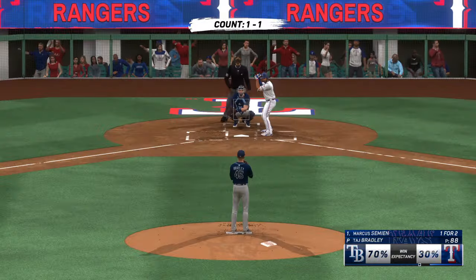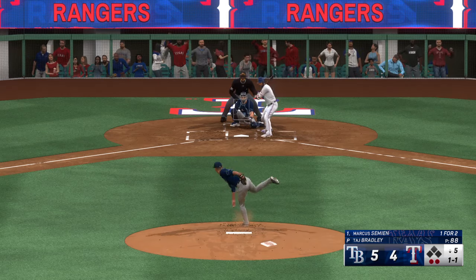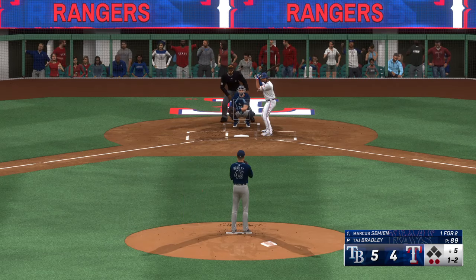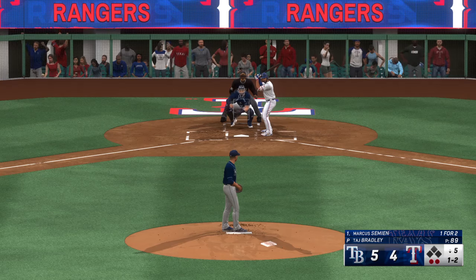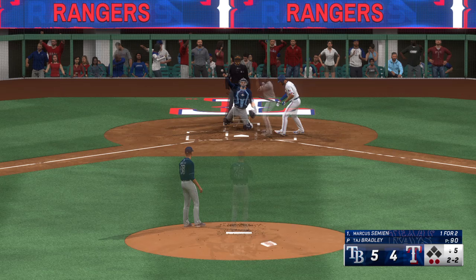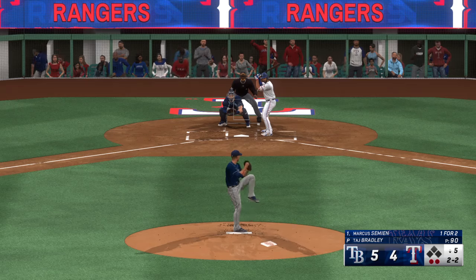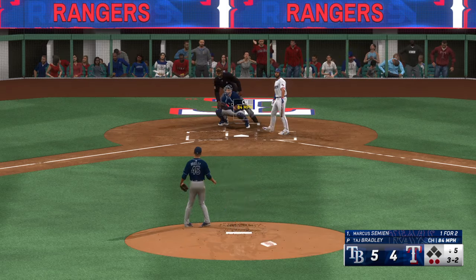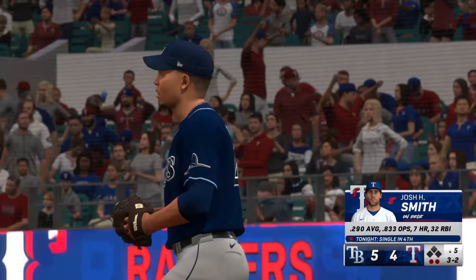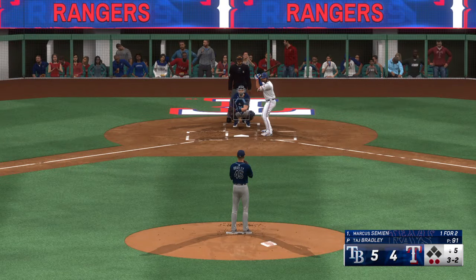Now it's Marcus Semien. The 1-1. And there's a foul ball. Missed with a changeup. And the count is even, 2-2. Just off the outside part of the plate. Well, I think he's trying to get a feel for where that one missed. I mean, it could have gone either way, but he looked a little shocked for a second there.